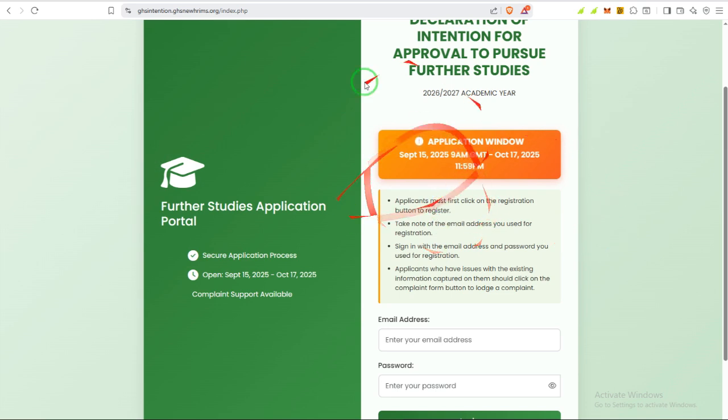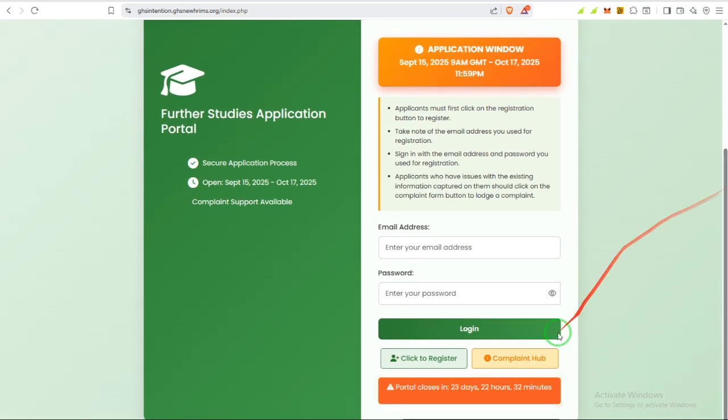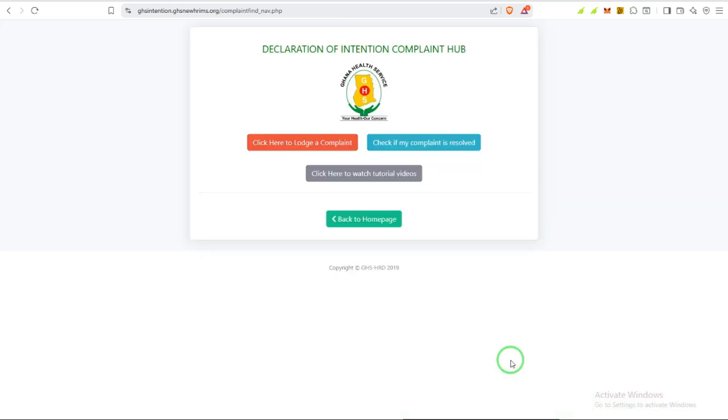So you click on the link again, and then you scroll down, you go to the complaints app, and you click on that. When you click on the complaints app, it loads and brings you here. So when it comes here, this time around, you click on check if my complaints is resolved. Because at first you selected click here to lodge a complaint. Now you want to find out if your complaint has been resolved. So you just click on this.